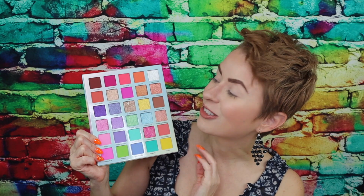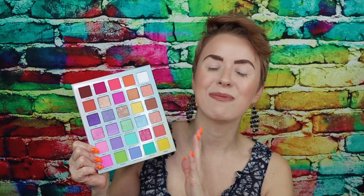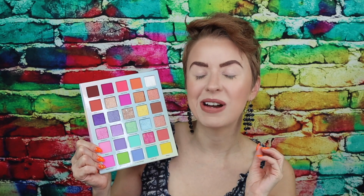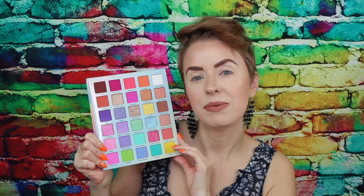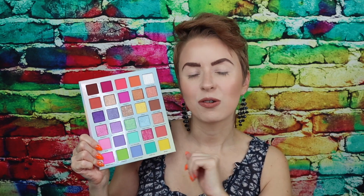So I was so excited when I saw this on Instagram. I picked it up the moment it was released, and I cannot wait to swatch this for you guys. I'll do some outdoor swatches, which I always do. I always do my swatches in natural lighting. And then I'm going to be creating 2 looks for you guys using this little beauty. And then, of course, I will give you my final thoughts at the end.